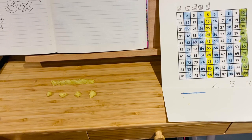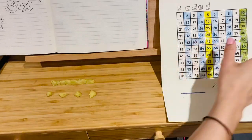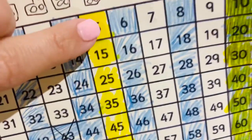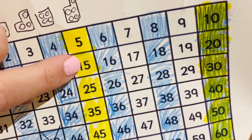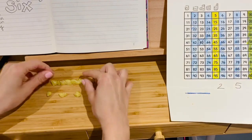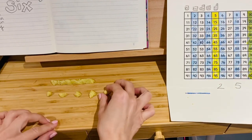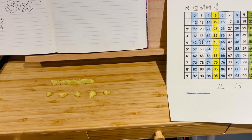If we were doing 15, I know that it's got 1 10. If I look at the number on here, it even tells us in the way it's written, it's got 1 10 there and 5 ones. So I'm going to make that. I'm going to make 1 10, there's my 10 rod, and 5 ones. 1, 2, 3, 4, 5. So there is our number 15.